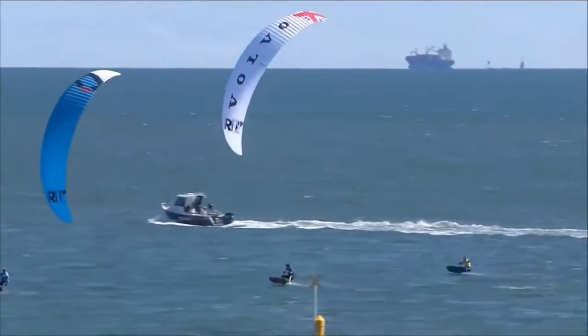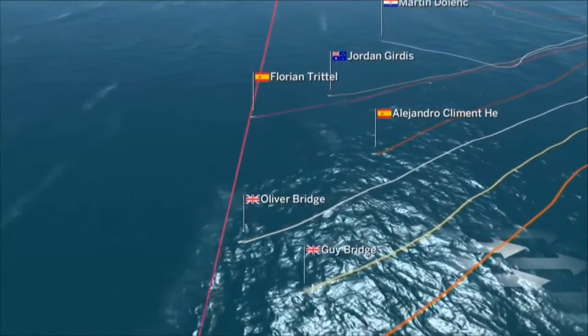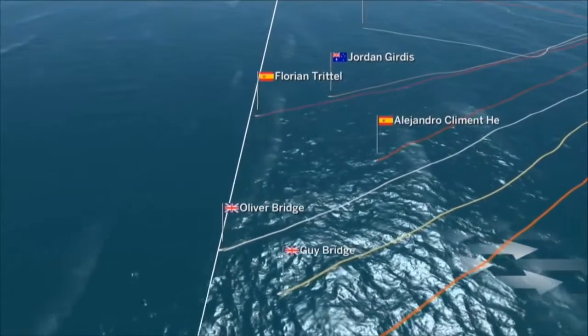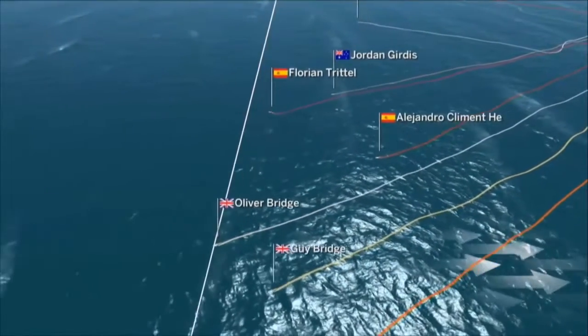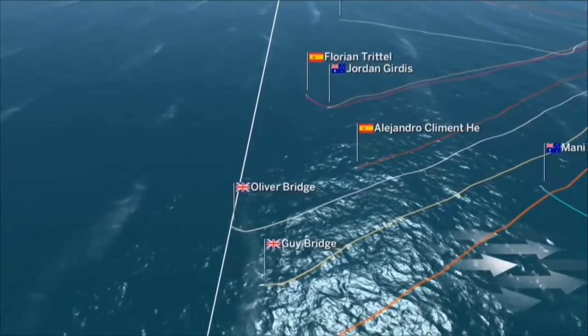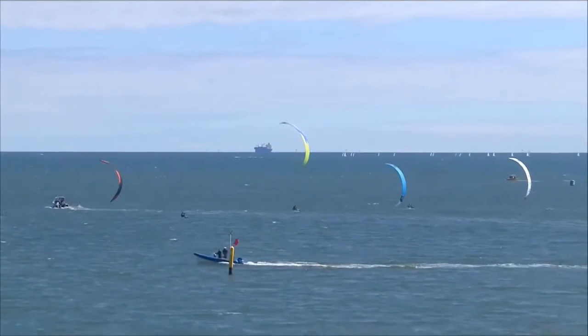Absolutely cranked over that foil, not only providing the lift to hold the board up and out of the water, but also generating that drive to windward to try and counteract the angle of the sail. Ollie Bridge just a little bit out in front, Guy Bridge underneath him. And we can see Florian Trittle actually tacking off and going off to the right-hand side.